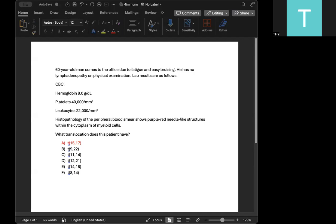ALL is also TdT positive, terminal deoxynucleotidyl transferase positive, and is also PAS staining positive. It is also CALLA positive. It's mostly common in children 2 to 15 years old, and it can be treated with an antimetabolite like methotrexate. So yeah, you can use methotrexate for ALL.